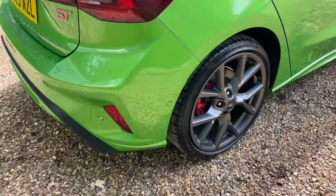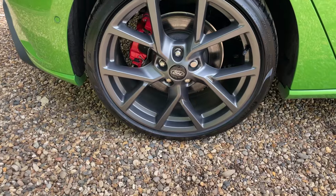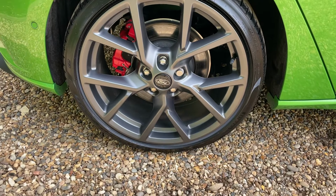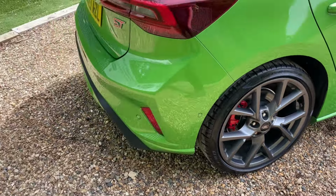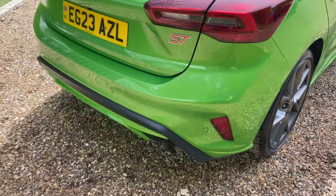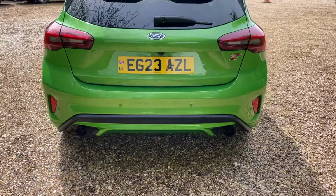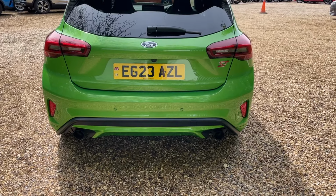So now we've done that, I'm just going to link it back round to the offside rear and give you another good look at that Pirelli P Zero on that beautiful 19-inch alloy. And also I like the red brake calipers as well, it really sets it apart. Starting to move around the rear now, like I mentioned, rear parking sensors all the way around. You get to see that beautifully manufactured body kit there. So you've got the rear diffuser, rear splitter section, dual exhaust.